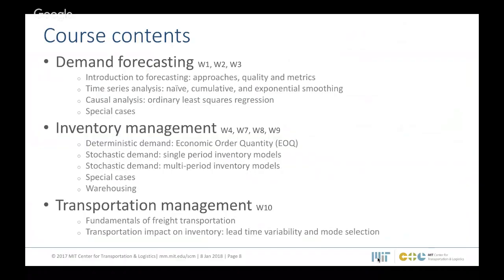And finally, in the last week of the course, we will learn about transportation management, just the fundamentals of freight transportation, and how transportation management links to inventory management, how it impacts inventory management, and also the costs for our company. So in SC1x, we will mainly analyze the trade-offs between costs and service level. So just keep this in mind that we will always be trying to figure out what's the trade-off between the cost and the service level, and what's the ideal point where we will stand for each problem.